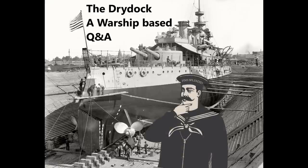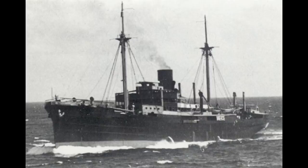Next we have, was there ever a case where a merchant raider actually passed visual inspection successfully, and are there any records of how they did it? Well, it depends how you define visual inspection. If you mean by someone stopping, boarding them, checking them out, not so much, at least from World War I, World War II. But in terms of a warship giving them a once-over from a distance, or an aircraft giving them a once-over from a distance, yes, merchant raiders did actually quite often pass those kinds of inspections.